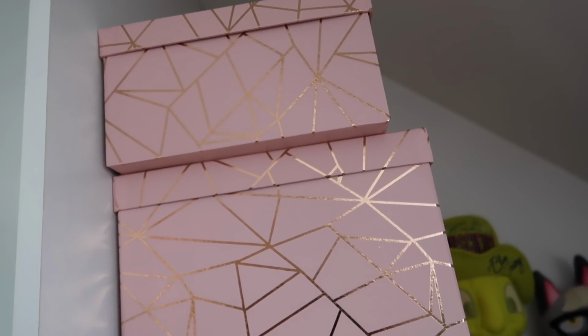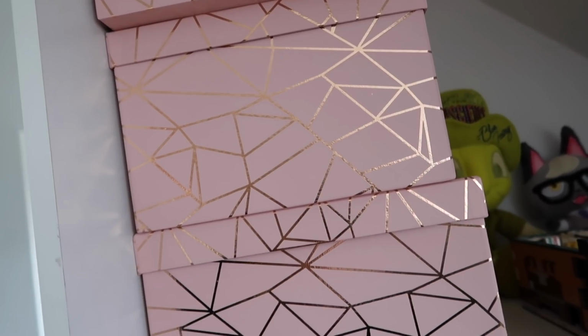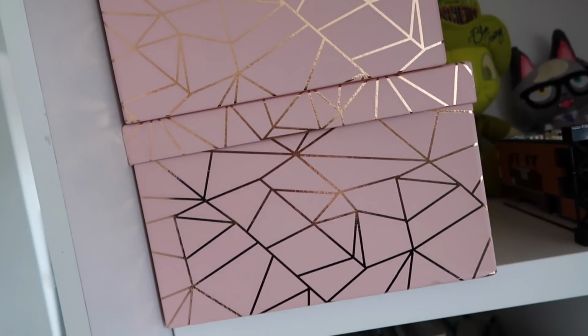The next thing I have, which were also from the range, are these storage boxes. They're the blush pink with kind of like the gold or rose gold coloured pattern, which is very similar to the wallpaper behind me, and it was a set of 3 storage boxes. I just wanted to have those for things that don't necessarily need to be out, but things I want to be able to grab quickly if I need to. So I've got those on top of my bookshelf, so they're really easy to get to.